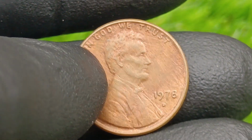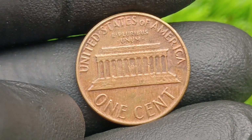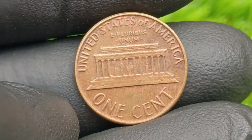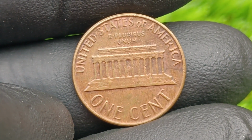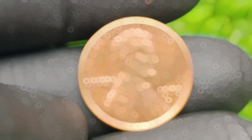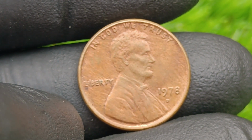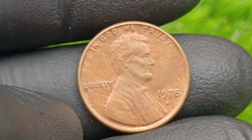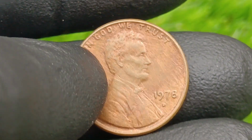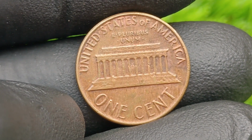Imagine pulling a 1978 penny from your pocket change and noticing that the mint mark looks odd, perhaps struck twice in slightly different positions. A repunched mint mark error that instantly adds huge collector value. Or imagine finding one with Lincoln's eye doubled so clearly that it's visible even without magnification. A double die error that has stunned collectors before and continues to demand enormous premiums whenever they surface.